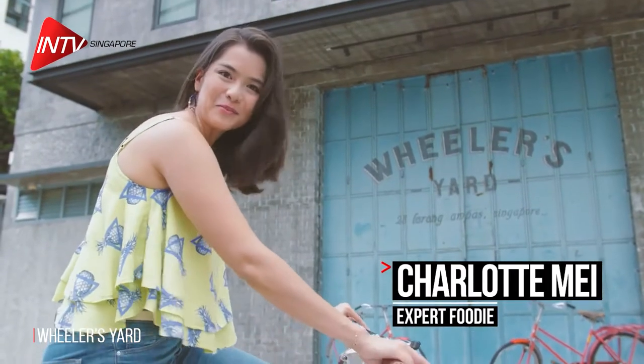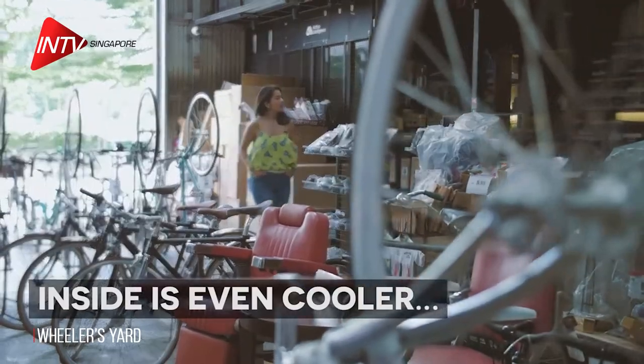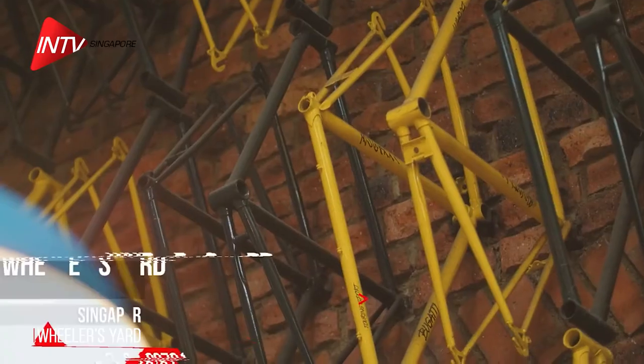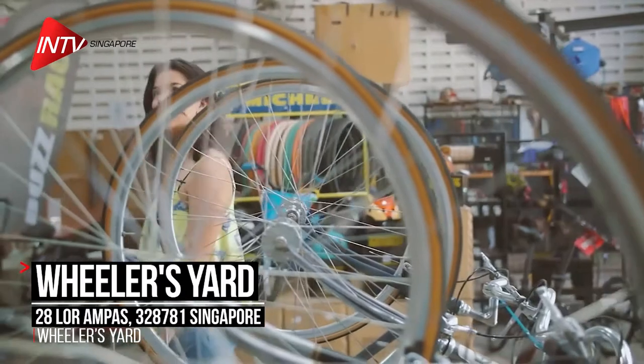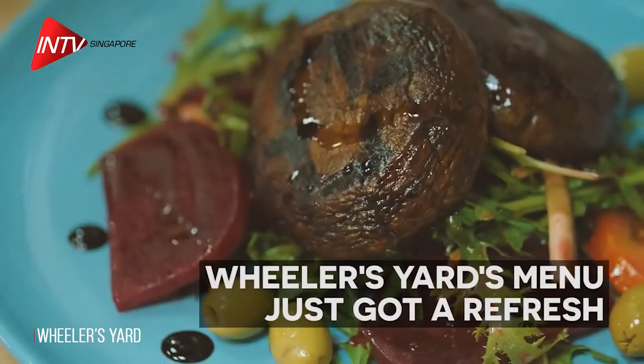Man, that looks Instagrammable. Instagrammable is all well and good, but the food's got to be great as well.